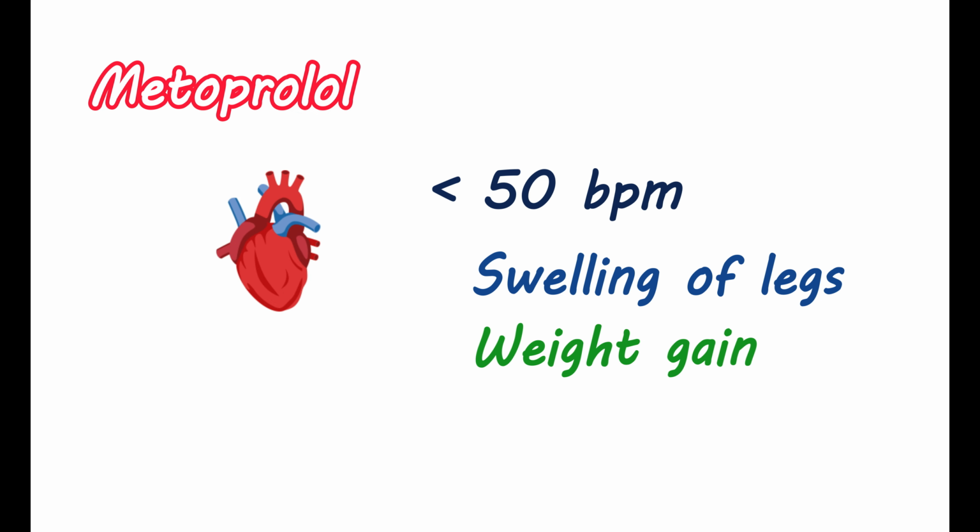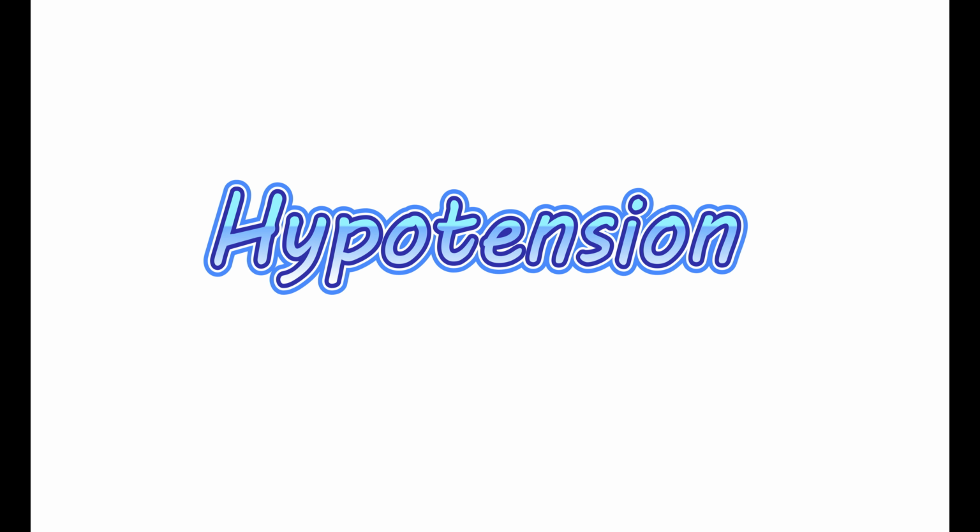Therefore, it can worsen the heart block. So it should be avoided in people with second and third degree heart block. The third side effect is hypotension.